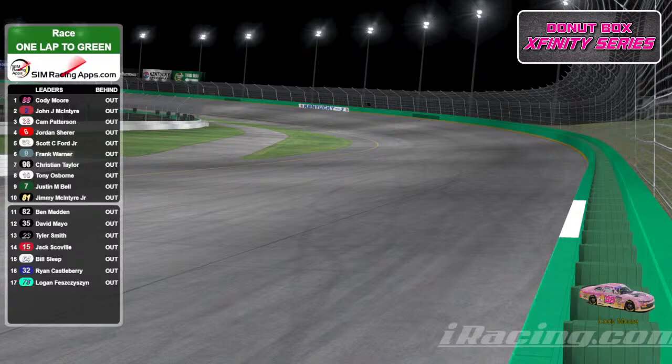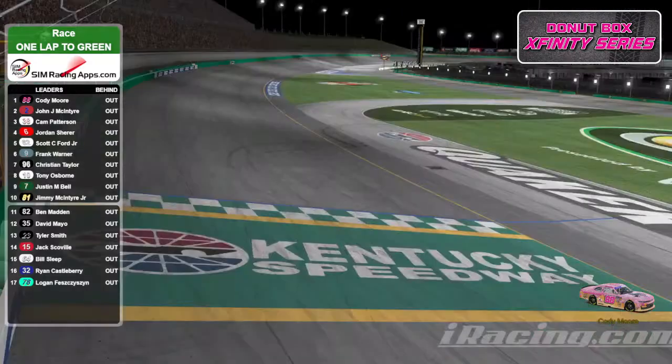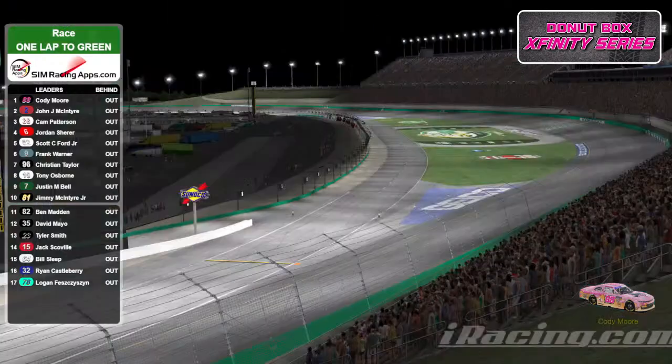That was the driver of the 38 machine there, Cam Patterson. It looks like John McIntyre, your second place finisher, has already left the Discord. So that just leaves one final guy to bring up. Race winner Cody Moore. Let's talk to him. Hey Cody, it's Jesse in the booth. Congratulations on the win, man.